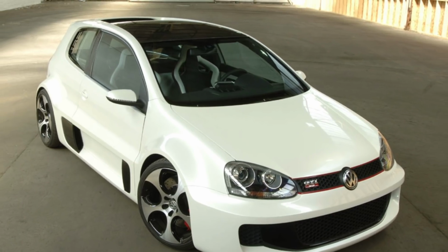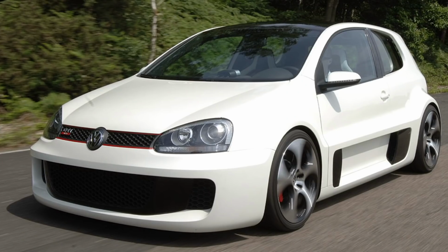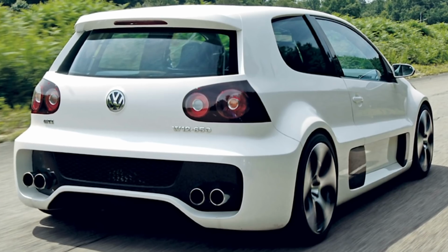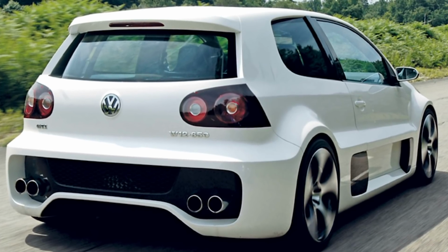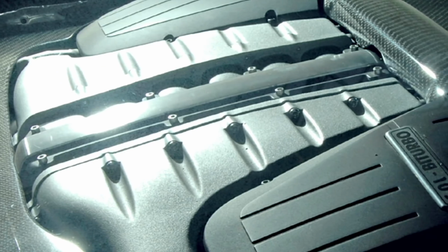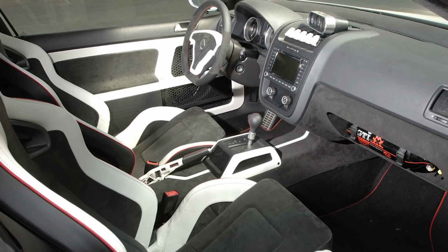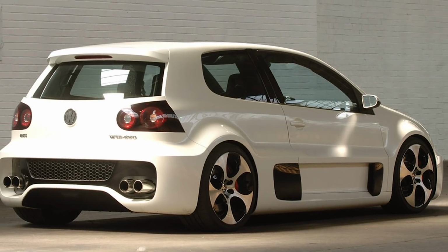The car took just 8 weeks to build, would hit 62 miles an hour in 3.7 seconds and had a top speed of 202 miles an hour. And while it wowed the world, the GTI W12 650 was only ever a concept car and not relevant to this story. I just wanted to tell you about it because it's so cool.